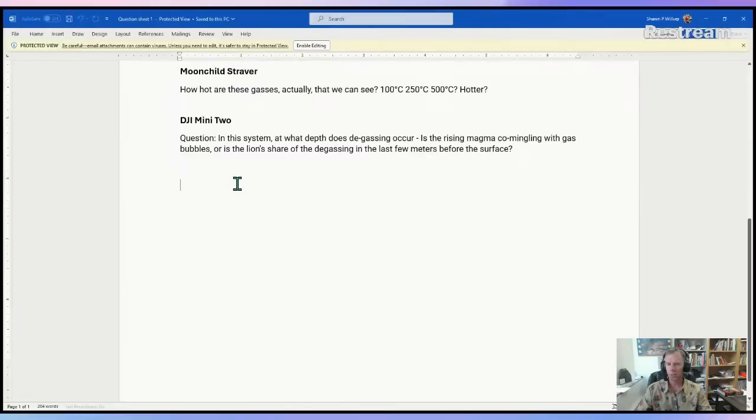And then our last question here from DJI Mini 2. In this system, at what depth does degassing occur? Is the rising magma commingling with gas bubbles, or is the lion's share of the degassing in the last few meters before the surface? Another great question. You guys are on fire on a Friday. That's great.